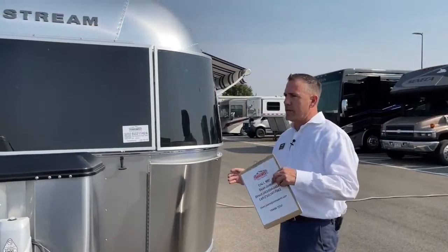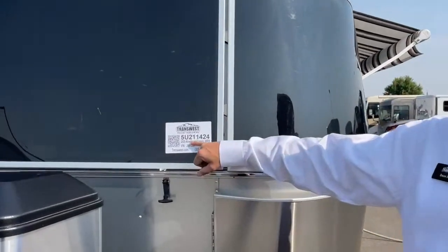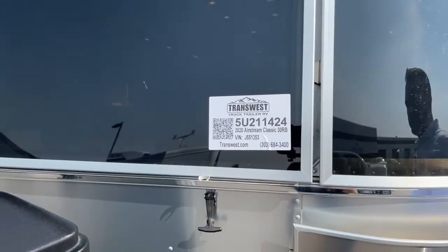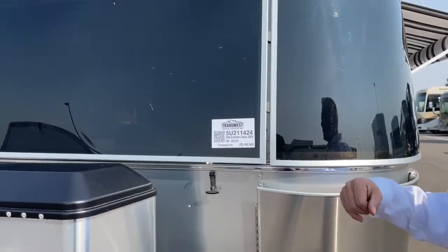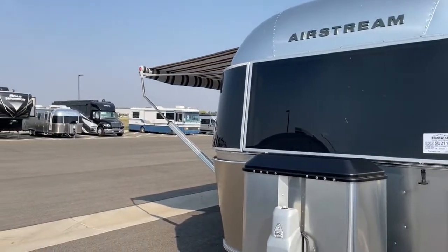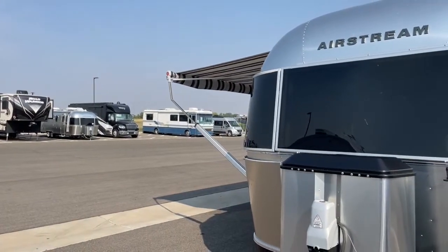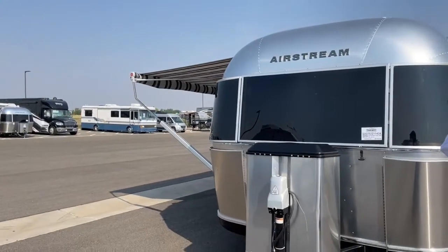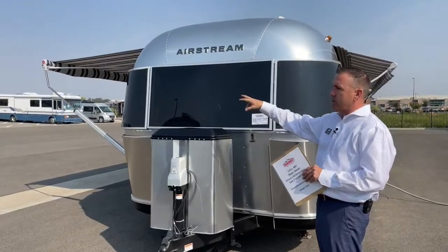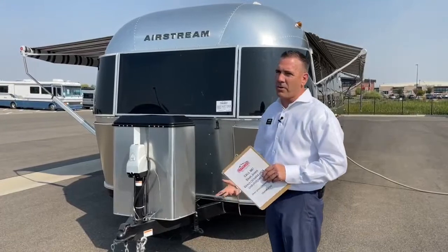But to reference this particular Airstream, our stock number here on this guy is 5U211424. And again, we still have the 19 available. It's right over there. You can see it. We're not just shooting the same video over and over again. We've got a 1930 with twins, and we've got the 2030 with the bed in the back. So we've got kind of both options, and this one's got the stove. That one's got the dark leather, light cabinets. This one's opposite. So very nice options in both of these guys.